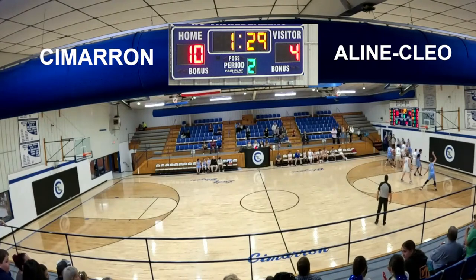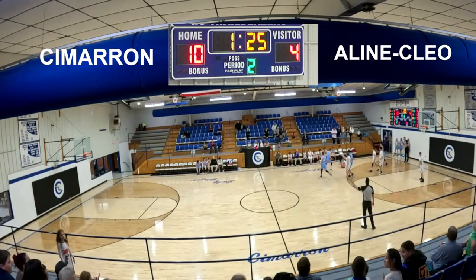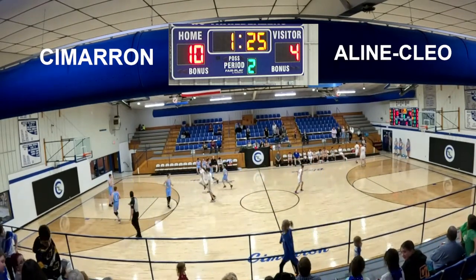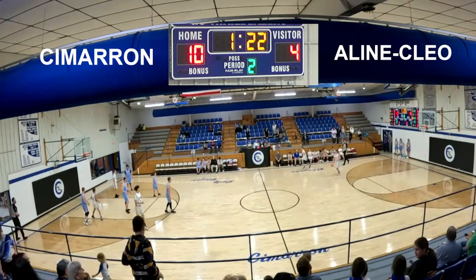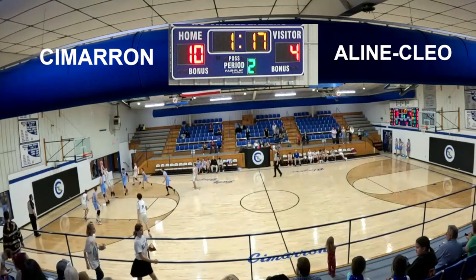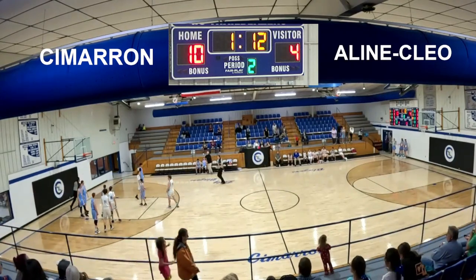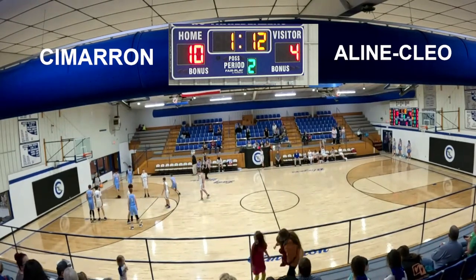Number 10 looking for a pass. Can't find one. Gives it to number 2. Number 4, Patterson, and number 2, fighting over the ball. Jump ball situation again. This time it is Cimarron ball. Moore gets the ball. Barely misses it. Number 4, Patterson, gets fouled by number 13.